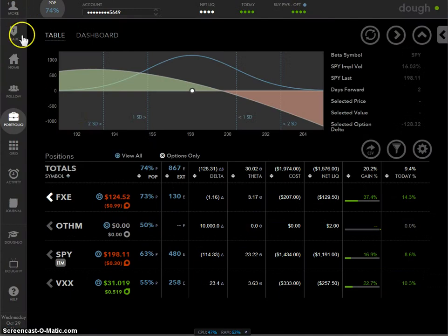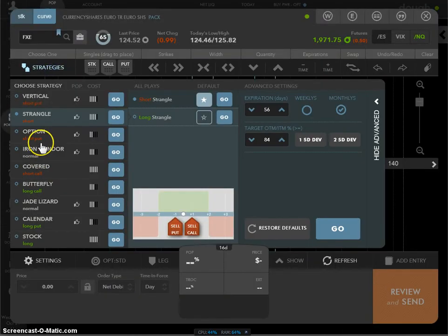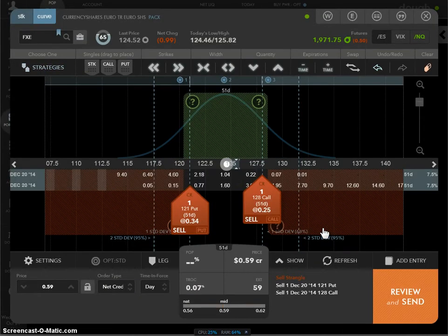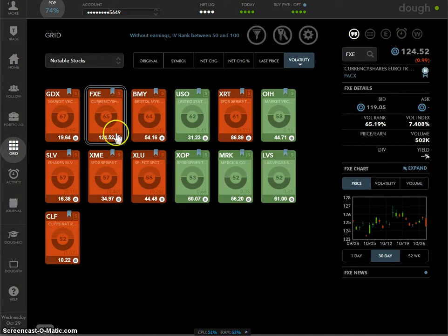So let's go to the trade page. FXC. Do a strangle. Let's see what we can collect real quick. Look, 59 cents, a little bit better. So you can do that as well, and then just put on your golden gecko. Let's see if we can do anything better than that real quick. I got a few minutes. 124. We don't have really anything that's too high IV rank. What's the most expensive thing under that? That's it. Oh, here we go.